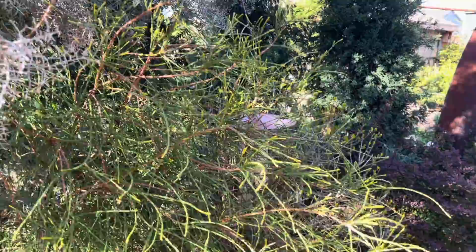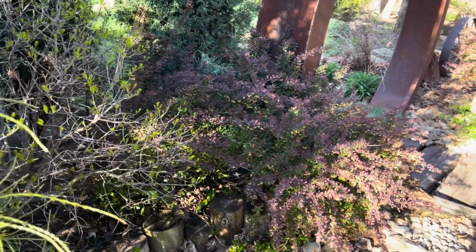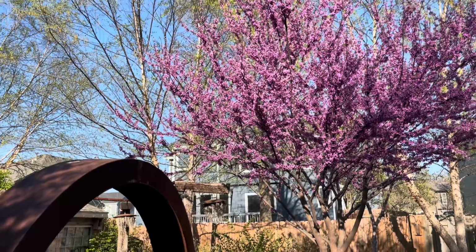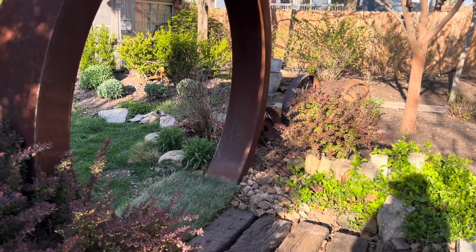It can get really, really big. It's been here, I think, 6 years, but it works out. If I need to cut back, I can cut back. And then of course there's a barberry right there. Oh my gosh! All right, so can we go get the view off the top?